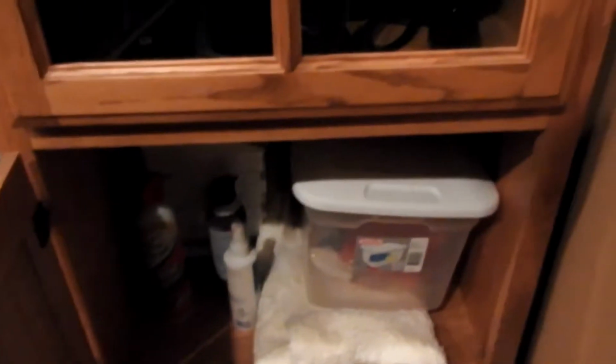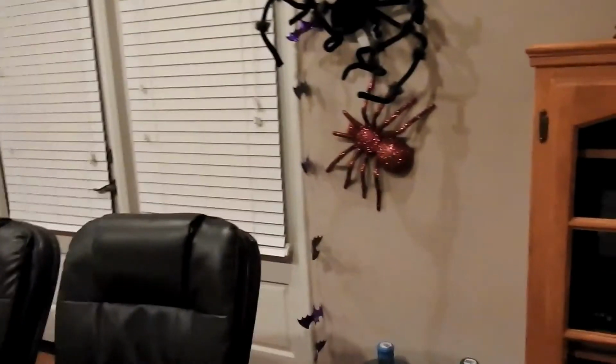This cabinet had, if you look, see how there's items on the bottom? Well, twice Tammy was here by herself, and the doors opened up and the items were on the floor. So do we want to focus on this room? You bet.